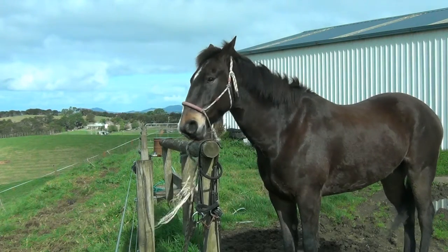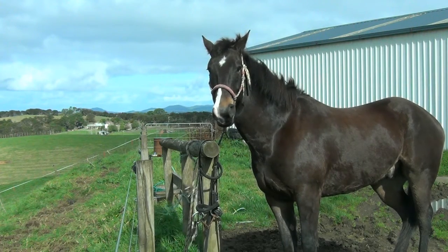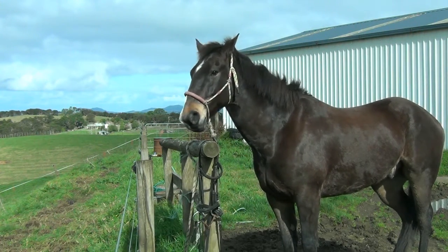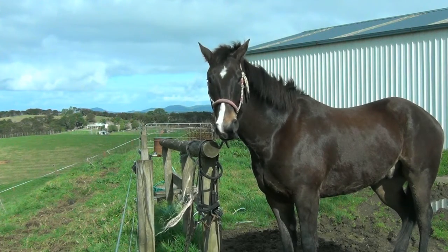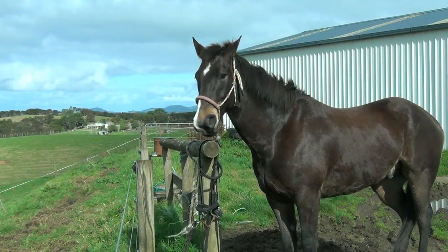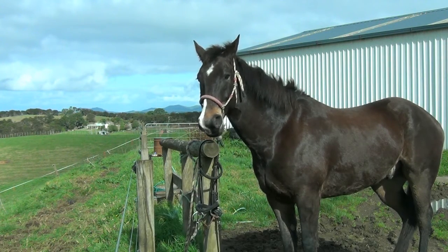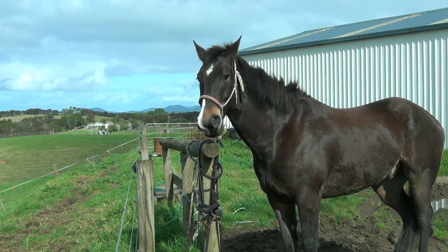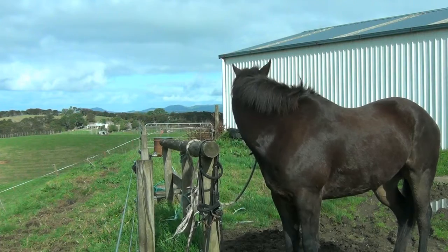The one that we have today that we're addressing, that's been there since we started riding him, is his behaviour with the bridle and the bit, particularly the bit. The issue is not with respect to his putting the bridle on, it is with it coming off. And so we're going to address that today.